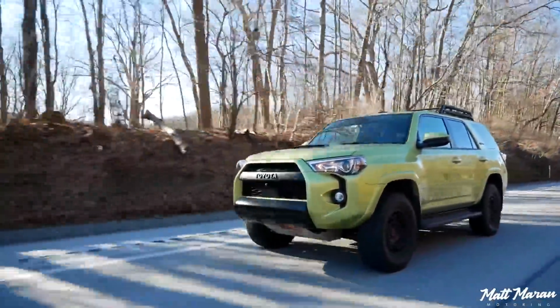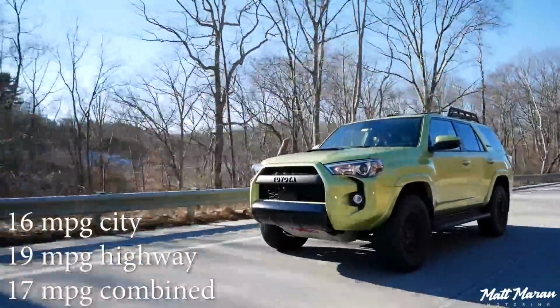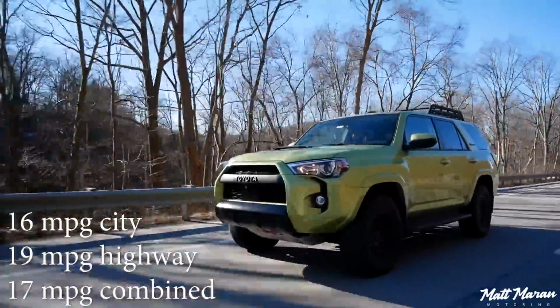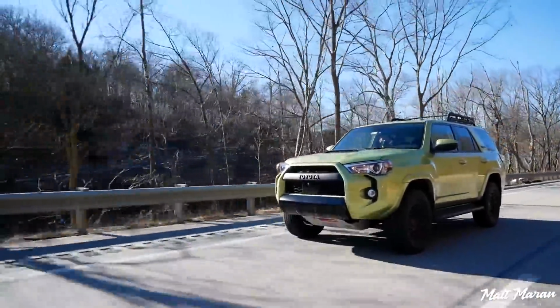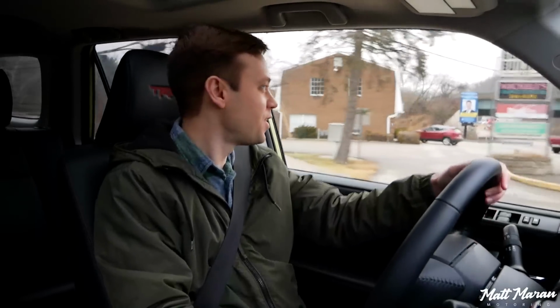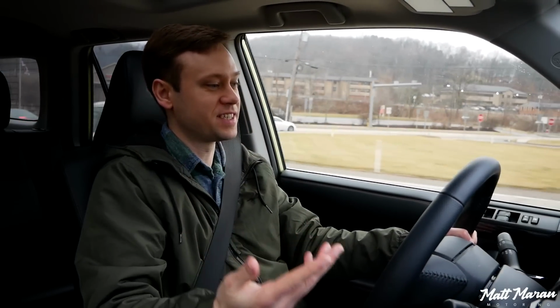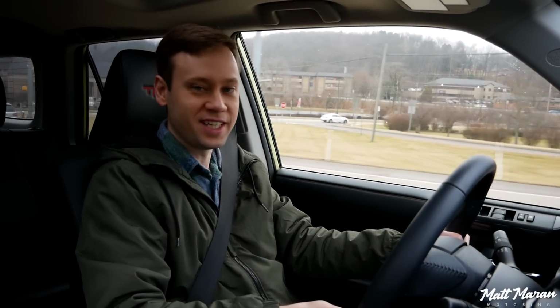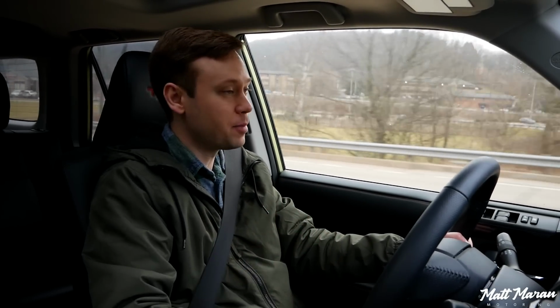But anyway, my average was 14.2 mpg. These are rated at 16 mpg in the city, 19 on the highway, and 17 combined. So I was hoping to maybe get about 16 or so, but I'm falling well short of that with 14. And it's kind of funny because there's V8-powered stuff or twin-turbo V6 stuff that gets 14 mpg easily, that's similar in weight and all that kind of stuff, even similar in capabilities.